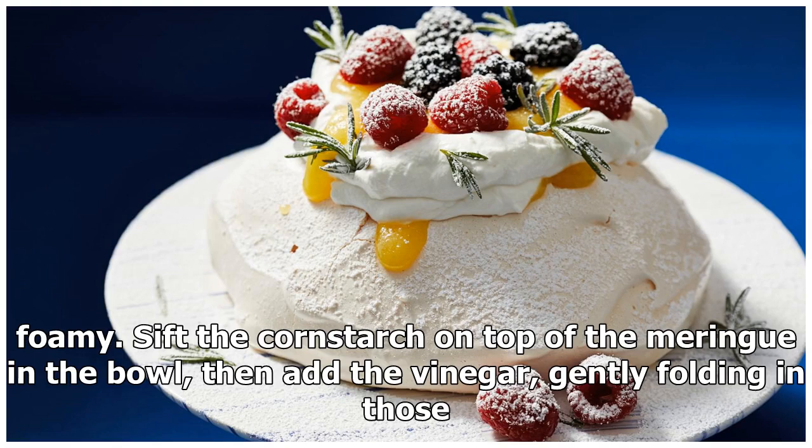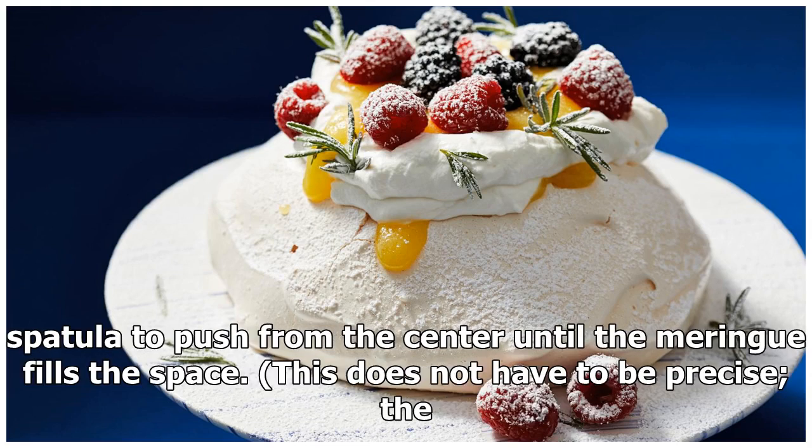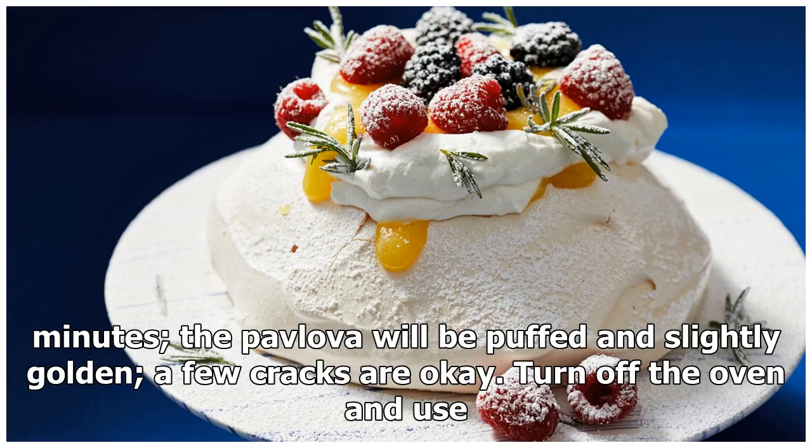Sift the cornstarch on top of the meringue in the bowl, then add the vinegar, gently folding in those 2 ingredients until completely incorporated. Pile the meringue onto the parchment at the center of the traced circle, using the spatula to push from the center until the meringue fills the space. This does not have to be precise. The pile should be about 2.5 inches high, with a slight peak. Bake middle rack for 1 hour and 15 minutes. The pavlova will be puffed and slightly golden. A few cracks are okay.